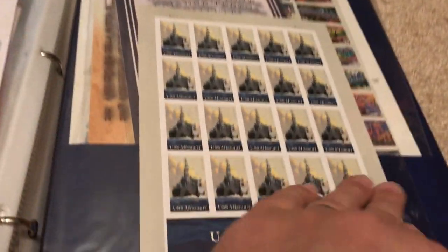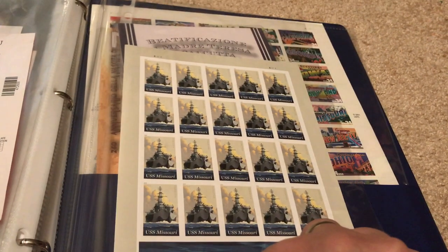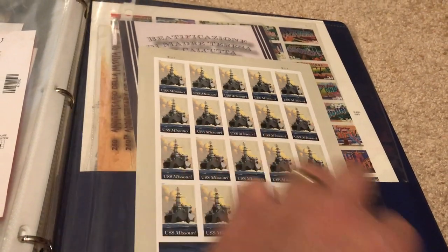The USS Missouri battleship. Just a history stamp, and I like the artwork a lot.